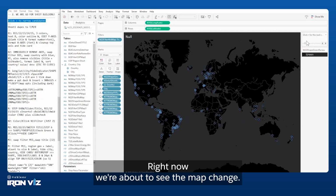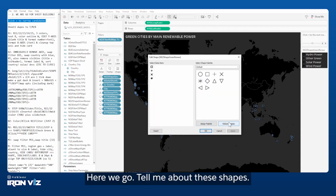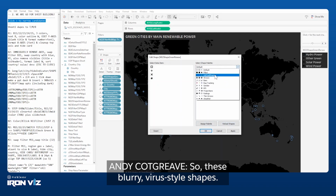Right, now we're about to see the map change. In fact, here we go. Tell me about these shapes. These blurry virus-style shapes.